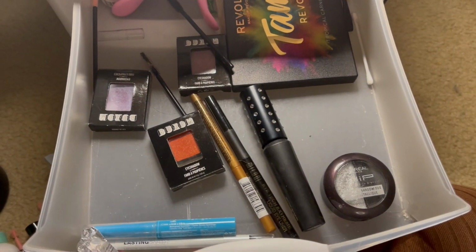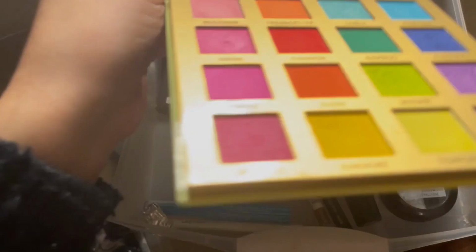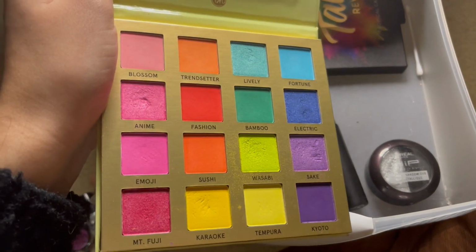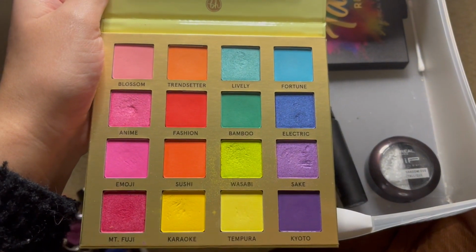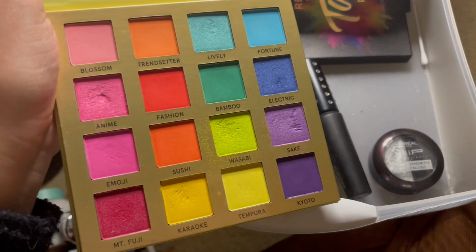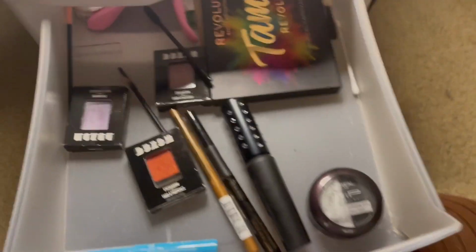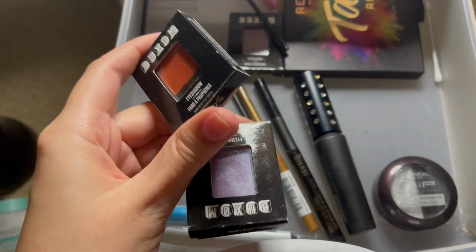Alright. Boom, that's her. Pretty nice, right? I don't know if I should throw this away or what. But, yeah. It's pretty cool. These are pretty pigmented. They got different colors.